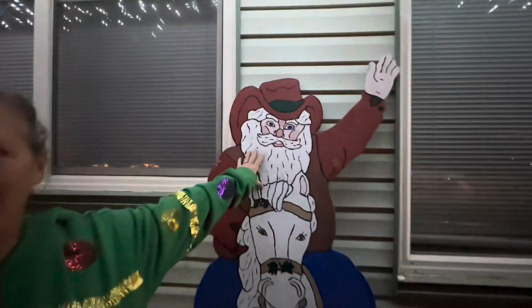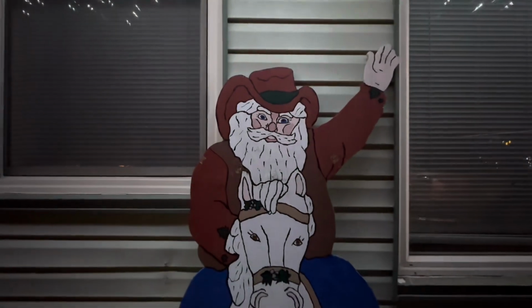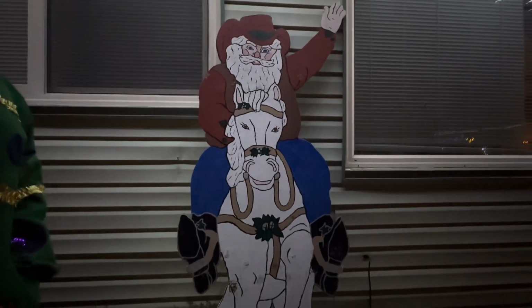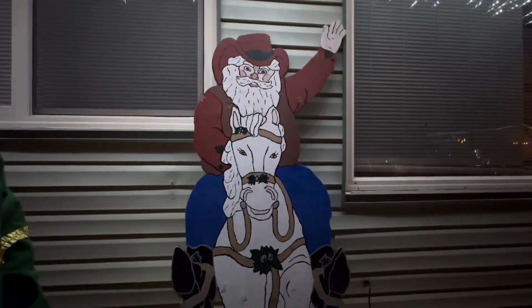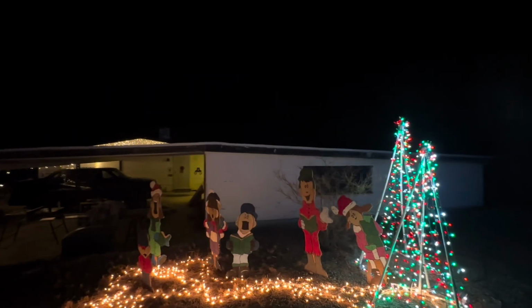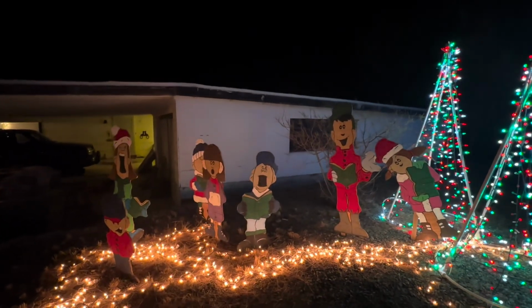This painting, he actually did by hand. He didn't follow a pattern for it at all. He just looked at a picture and painted a piece of wood. Very cool. So how old is this piece here? This piece is probably about 20 years old. This is one of my favorites. This one's pretty new. It's about 3 years old. I like the choir.